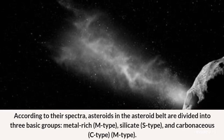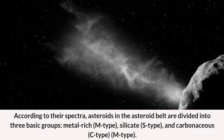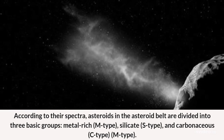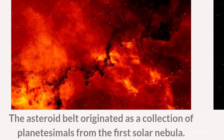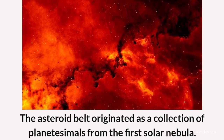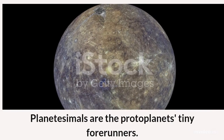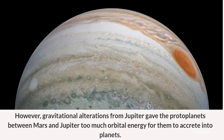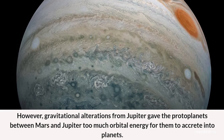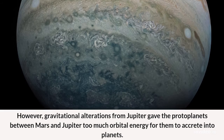According to their spectra, asteroids in the asteroid belt are divided into three basic groups: metal-rich, M-type; silicate, S-type; and carbonaceous, C-type. The asteroid belt originated as a collection of planetesimals from the first solar nebula. Planetesimals are the protoplanets' tiny forerunners. However, gravitational alterations from Jupiter gave the protoplanets between Mars and Jupiter too much orbital energy for them to accrete into planets.